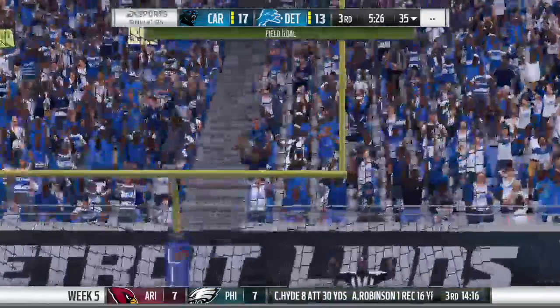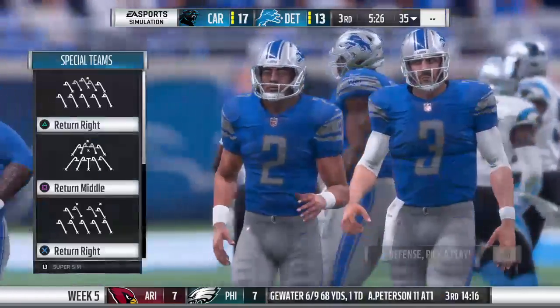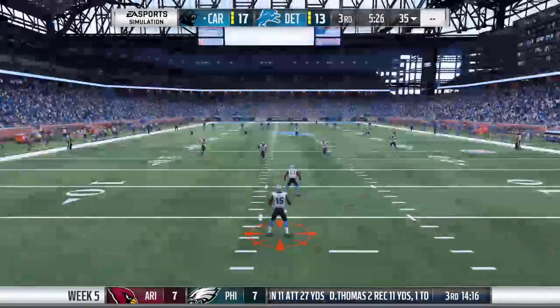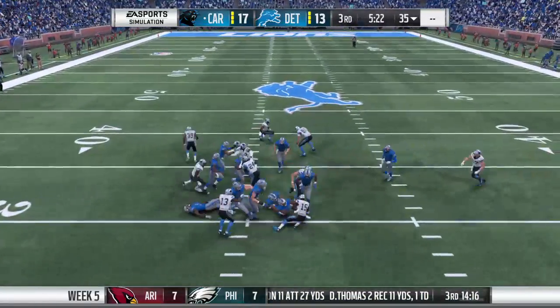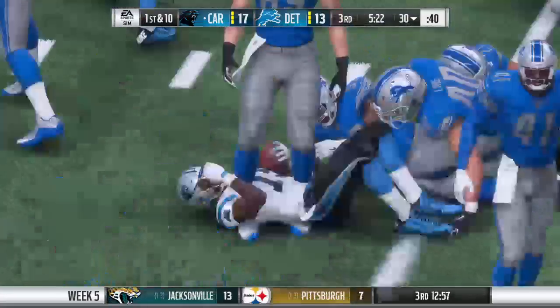And the kick by Rosas is good. And that will cut this lead back down to 4 now. It's 17-13. A decent drive there to start the third quarter. They only salvaged 3 out of it, but they do inch a bit closer. Yeah, still lots of time to go in this one. Take the points, move on, and let your defense try to get the ball back. And a nice return sets them up pretty good here at the 30-yard line.